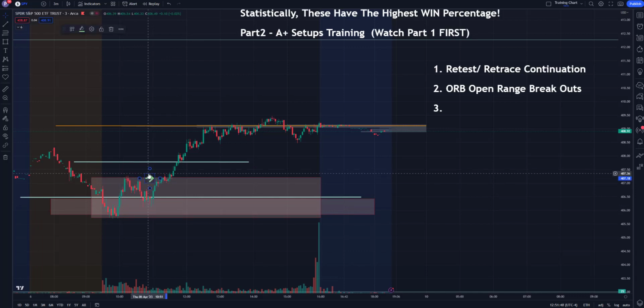I don't pattern trade. I don't use lagging indicators. Everyone knows that by now. So I don't call that a flag. This is simply just volume here holding for us to break out, right? That's all it is. It's an ORB. It's an open range breakout.